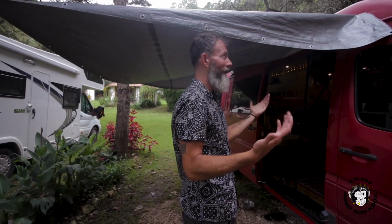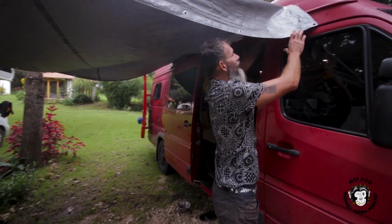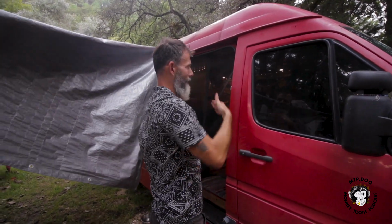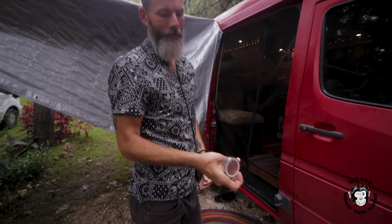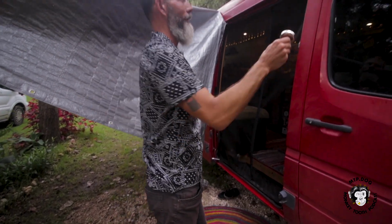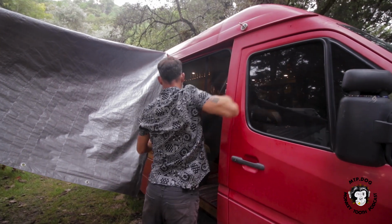And the best part about it though is I can move it anywhere on the van. We can put it up on the front or on either side, and they're just like super strong magnets that I got off of Amazon. The Más Fuerte Magnetas.